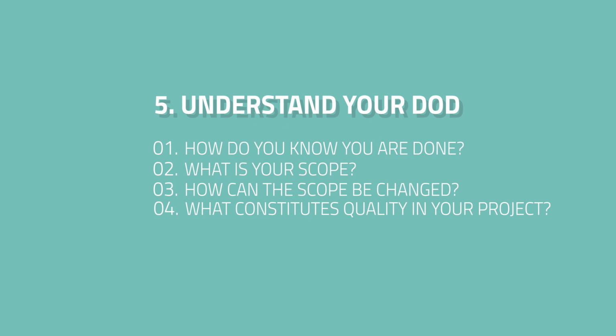And then part of the DOD that I want to know here at step 5 is what constitutes quality in your project. So we think about quality in your project, we think about a conformance to requirements and a fitness for use. So what constitutes quality? So I want to nail that down at the beginning of my project. So understand your DOD.